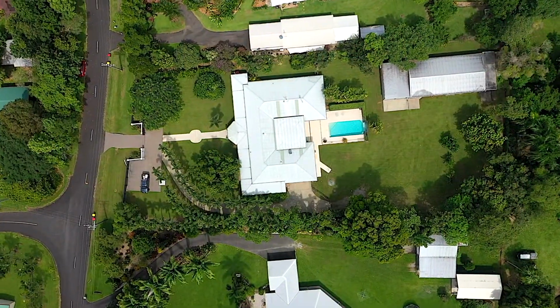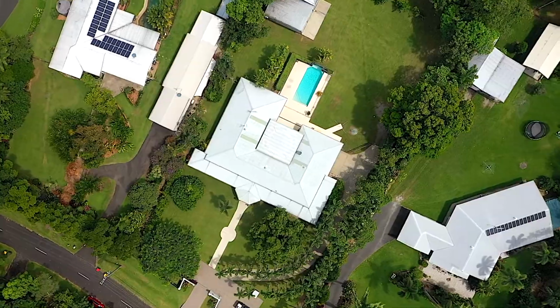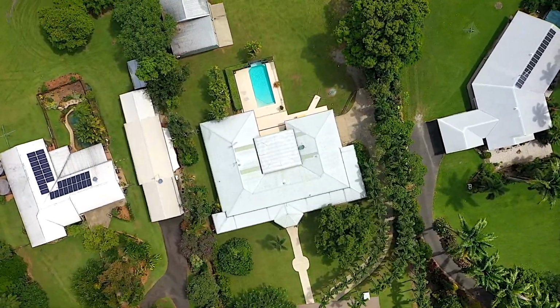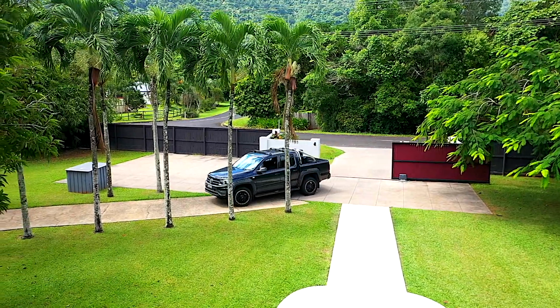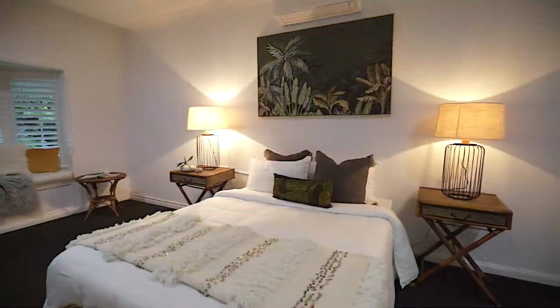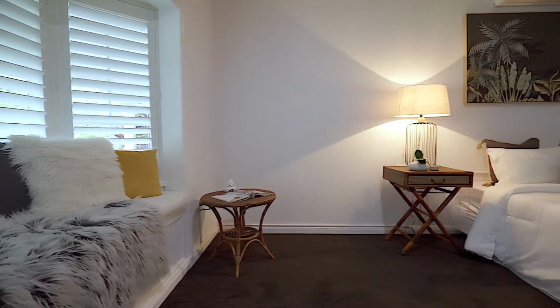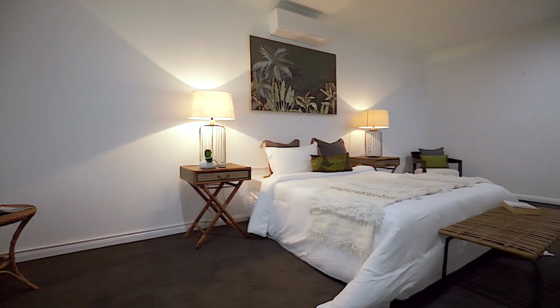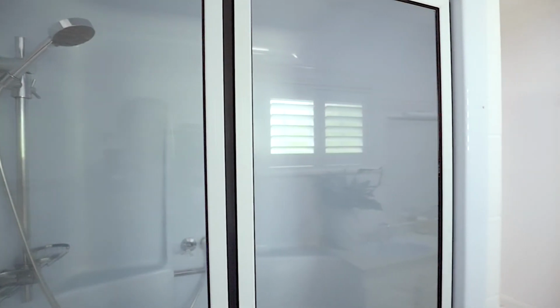This sprawling property is situated on an amazing flat 4,296 square metre usable block in one of the most sought after acreage locations, providing incredible privacy and so much freedom. Featuring four oversized bedrooms plus a fifth which is currently used as an office. The sheer size of the master will leave you breathless. So too the large walk-in robe and this ensuite.